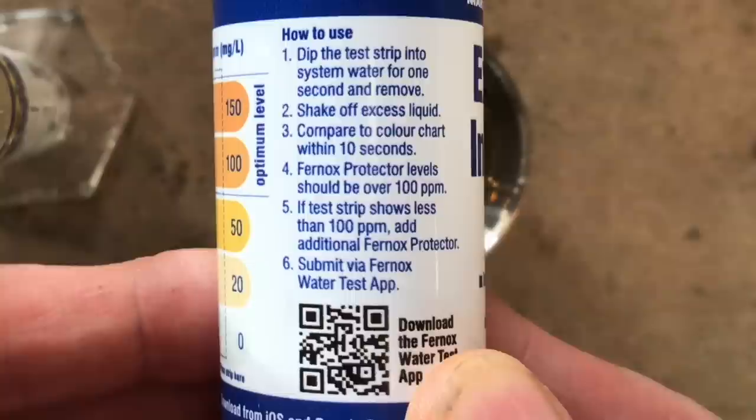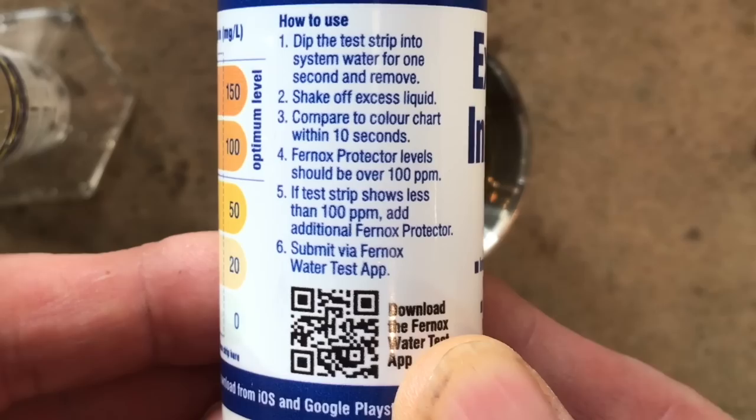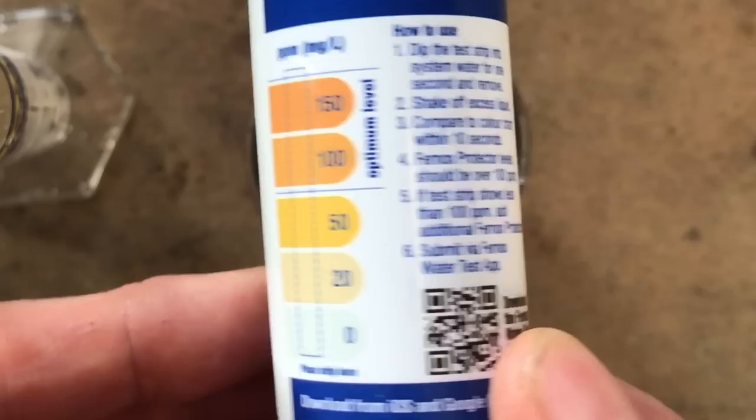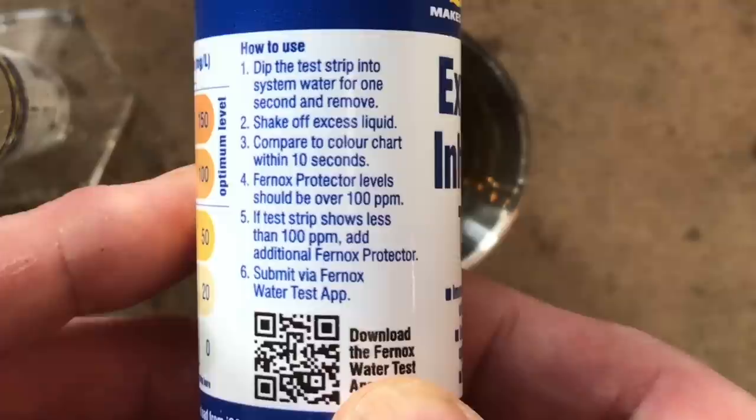It says, one, dip the strip into the system water for 1 second and remove. Two, shake off the excess liquid. Three, compare to the colour chart within 10 seconds. Fernox protector level should be over 100 ppm, so we should be this orangey colour. If the test strip shows less than 100 ppm, add additional Fernox protector, and then submit via the Fernox Water Test app. We'll look at that in a minute.